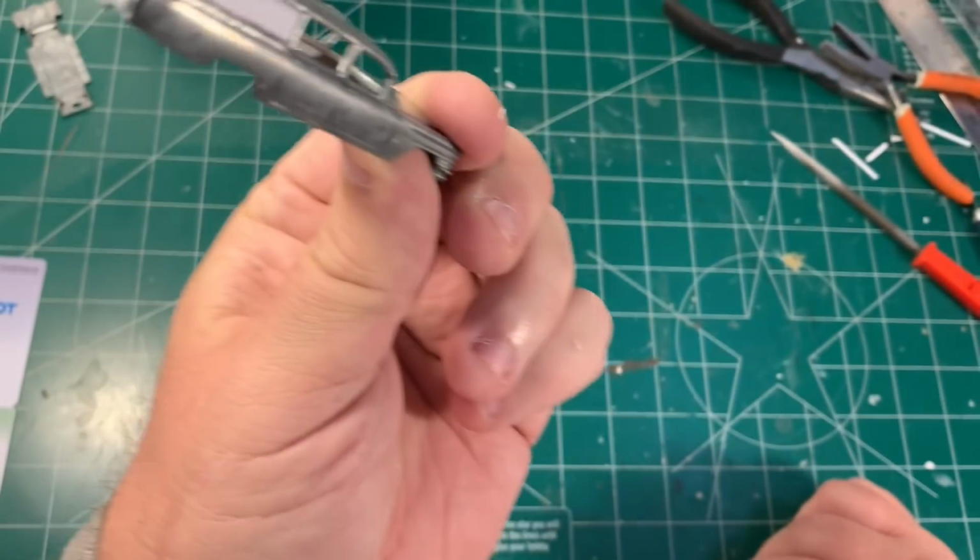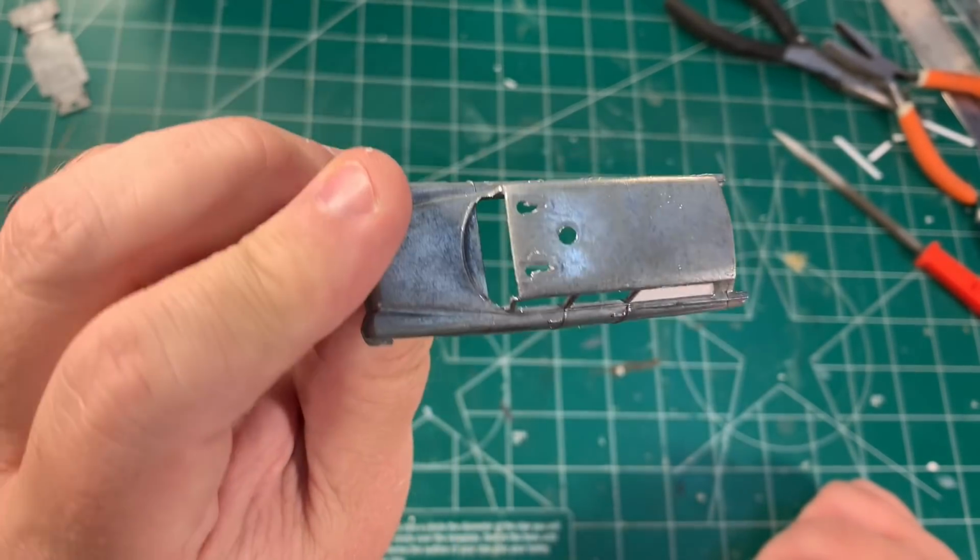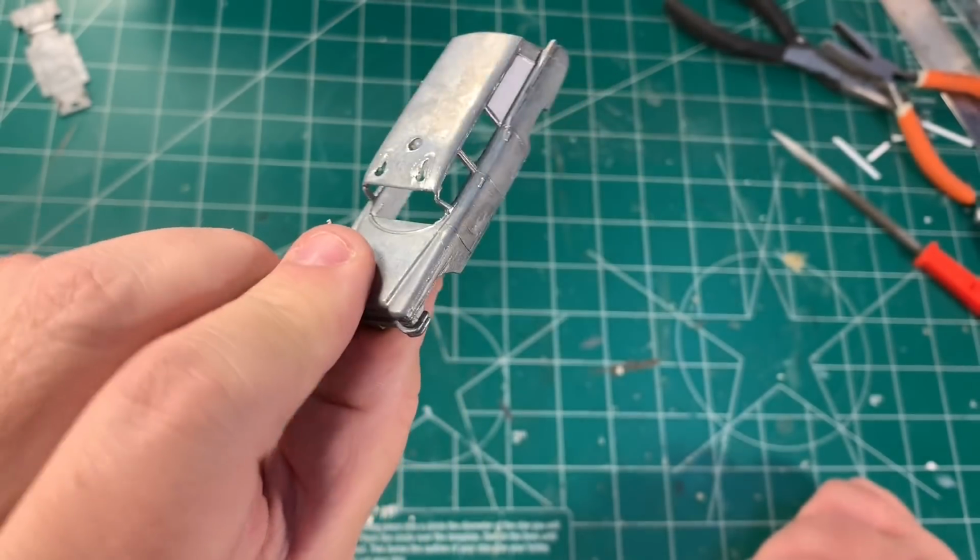I don't know. You tell me. I think that is looking amazing, and I haven't even put any filler in there or anything like that. I think it's really, really working out great.